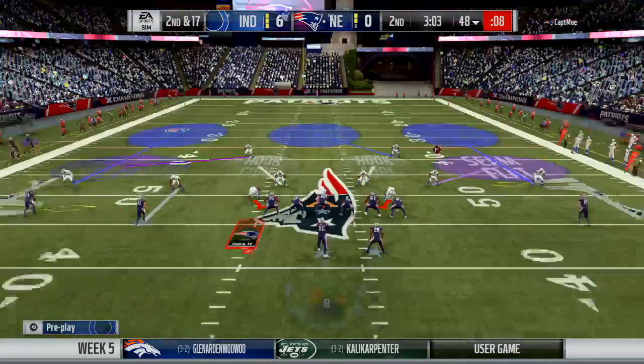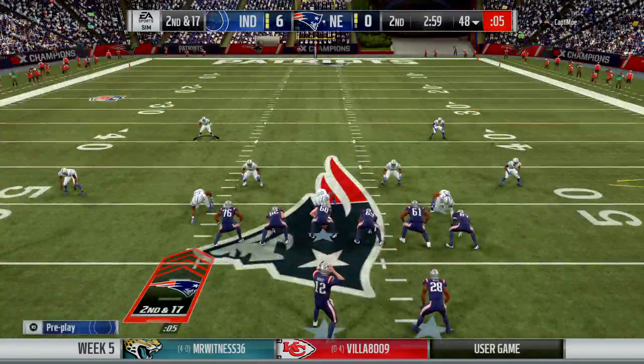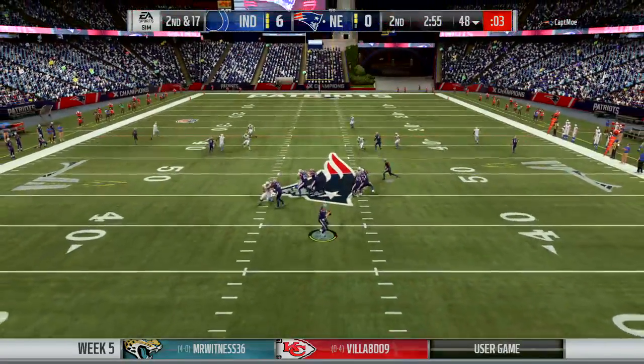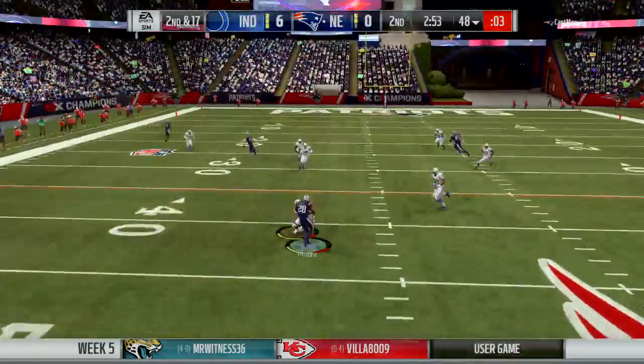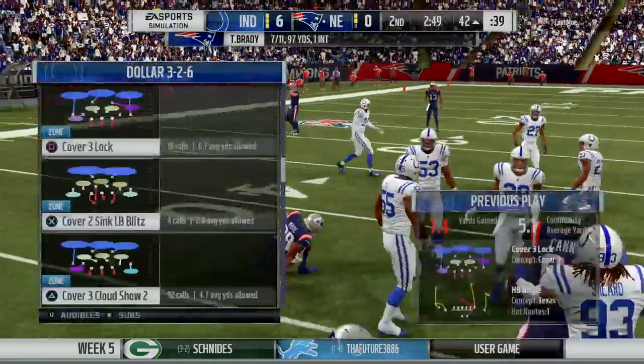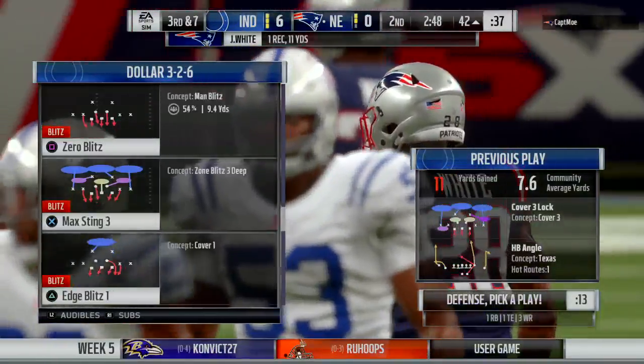White 20! Green 80! Hey, gold 66! From the gun, it's Brady. He's got it to James White. And this time he's able to take it down to the 42. They get 11 back on that one. It leads to 3rd down.